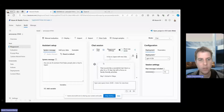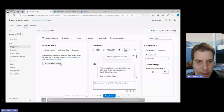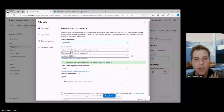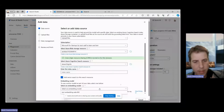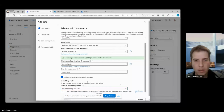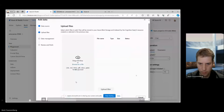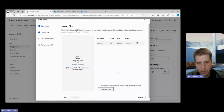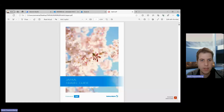Okay, so we want to add our own data. We saw we can add our own data. Let's play the recording. So we are adding our data source. In this case, we upload the file, if you remember the Japan trip file. And we created an index, and we choose the embedding model. It was a text embedding ADA. And we created the index name. Upload the file, and we have created the index.